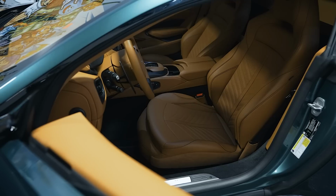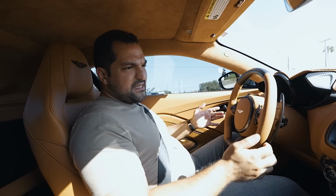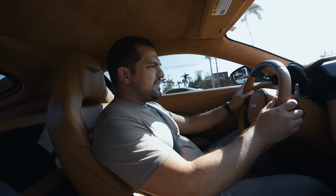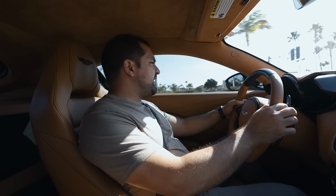This one features the comfort seats, which last minute I decided we'd do over the race seats, because the race seats look really good, but we didn't know how comfortable they'd be. So it was like, you know what, we'll do that. And since there's no real restrictions on selling these cars, it doesn't really make a difference if you keep it or sell it, I figured why not, right?